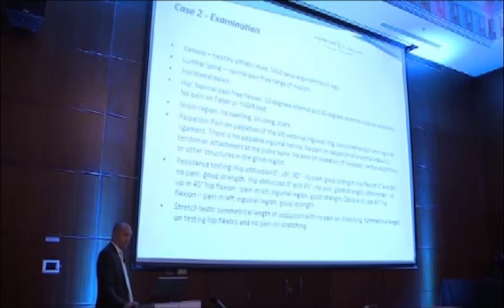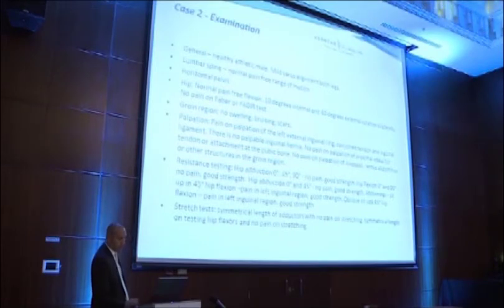Resistance testing, hip adduction, no pain, good strength. Hip flexion, no pain, good strength. Hip abduction, no pain, good strength. Abdominal sit-ups, straight, he has some pain in the left inguinal region, but with good strength. And in oblique sit-ups, he has some pain in the left inguinal region with good strength. On stretch test, symmetrical length of adductors, no pain. Symmetrical length of hip flexors, and no pain. This is the only thing we could find in physical examination.